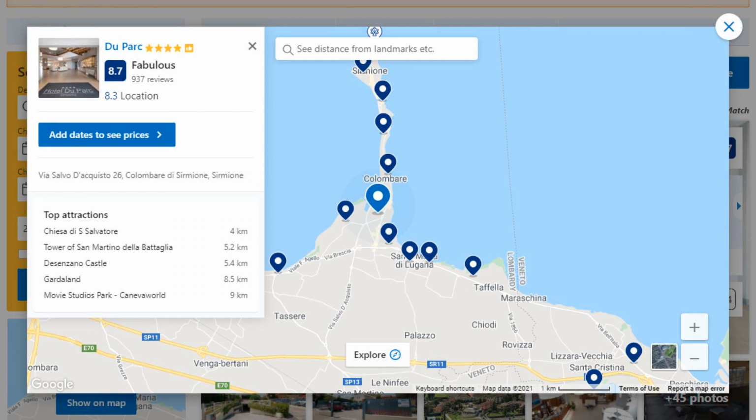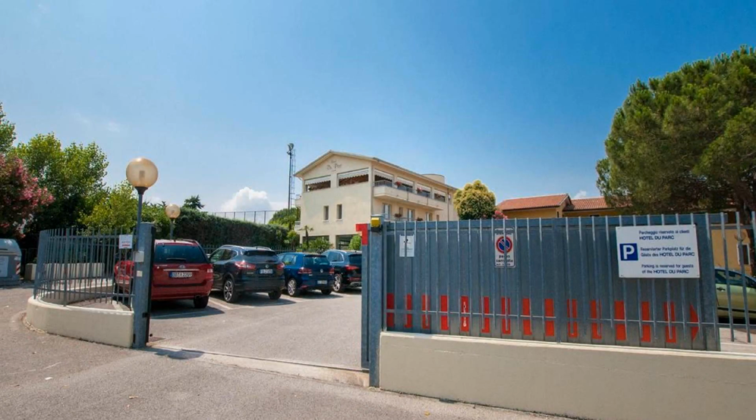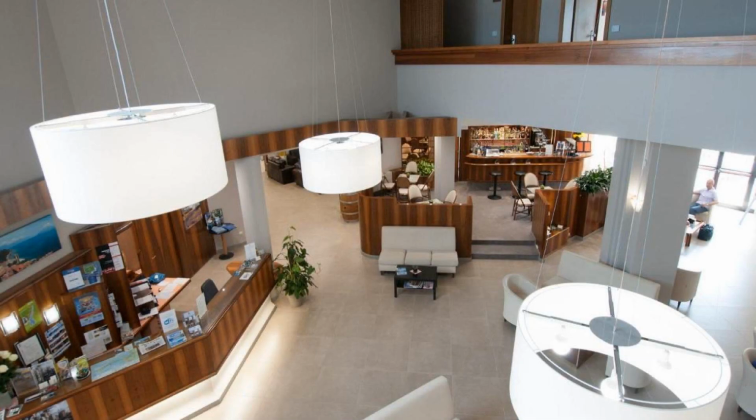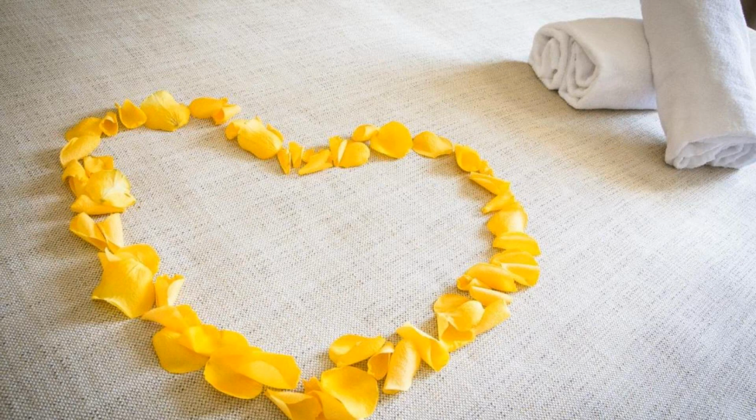Number 6. This is a 4-star hotel. The location of the hotel is attractive and the guests love walking around the neighborhood. Check-in time is 3 p.m. and check-out time is 11 a.m. Guests are required to show a photo ID and credit card at check-in. Pets are not allowed in this hotel.